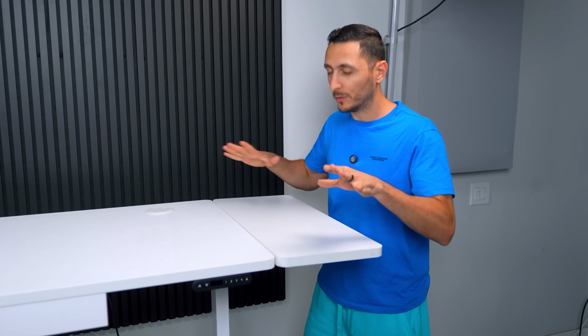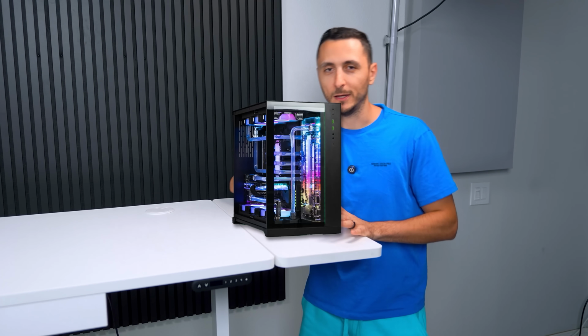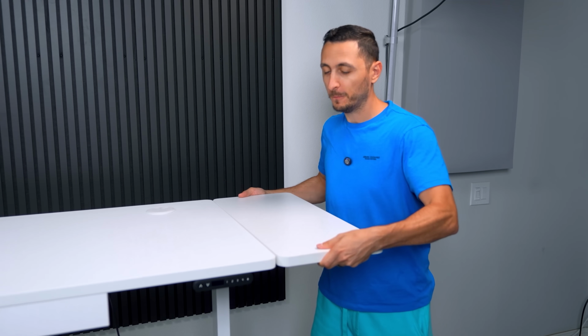Now, if this setup was powered by a PC tower, then I would have gone with an extension and put the PC here. This would have been a perfect place for it. That way we're not taking up any additional space from the main setup area. But what I'm building right now, we're not gonna need this.